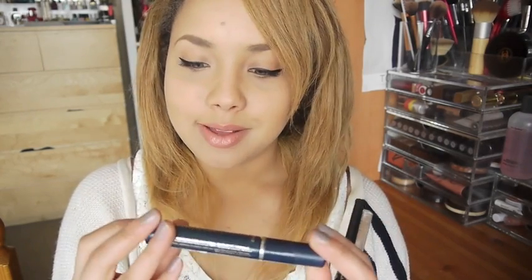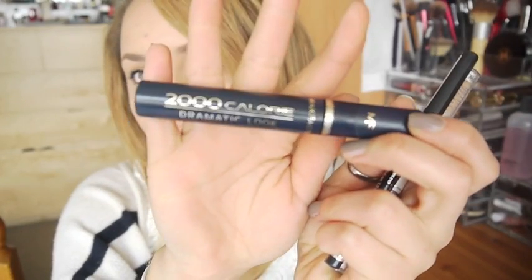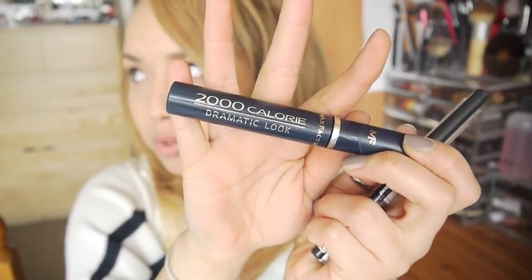So the first thing is, mascara wise, what I think is the best mascara, apart from CoverGirl Lash Blast and Max Factor False Lash Effect, which I think are the same product, is the Max Factor 2000 Calorie mascara. I absolutely love this. It works more for volumizing and thickening than length. So if you want length as well, you might want to use this along with something like Telescopic mascara, which is more lengthening.